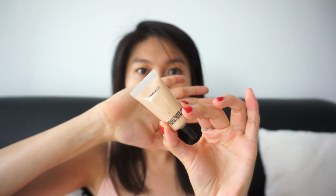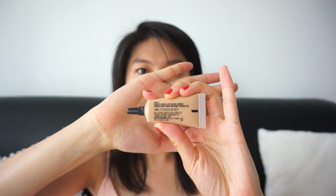Next, I'm going to go on to this MAC concealer. I think it's NC25. And I'm going to use that to cover that very annoying pimple that you see on my face. So I'm just going to take the tiniest bit again and just cover that bad boy up. I'm going to blend it in and pack it in so it's less visible on my face. Okay, so that is the face ready.